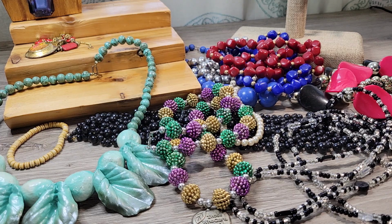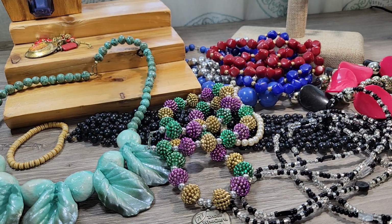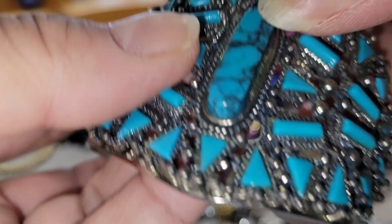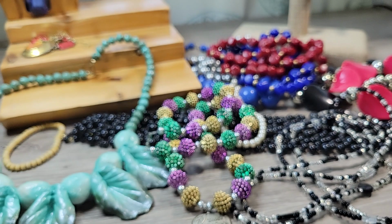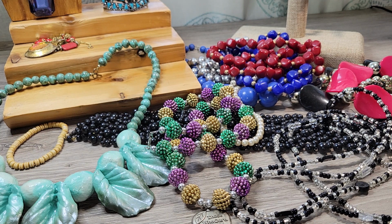Here's a stretchy cord bracelet made out of silver tone and black glass seed beads. Actually looks like it's in okay shape and is wearable. Ooh, I wish this was turquoise and silver. That would make the box, but it's just silver tone metal, probably. Is that even dyed howlite or is that acrylic? Thinking it's acrylic. Cuff bracelet, looks very tiny. Yeah, I can't get that on my wrist. My wrist isn't that big, but, don't know. Tiny.